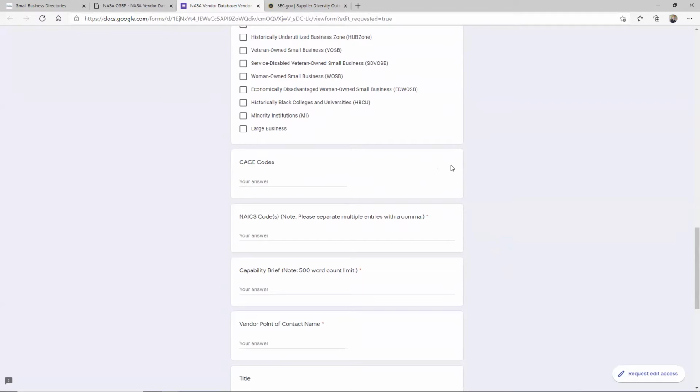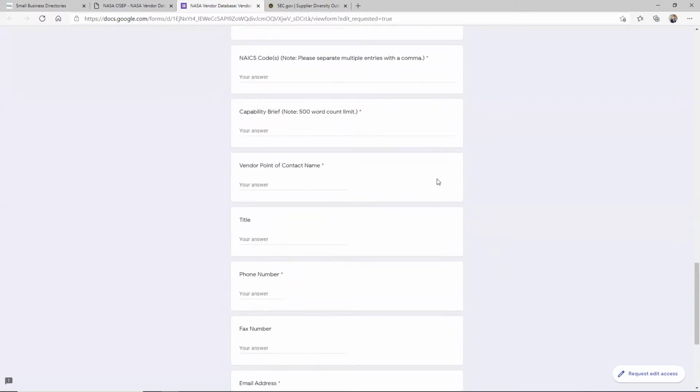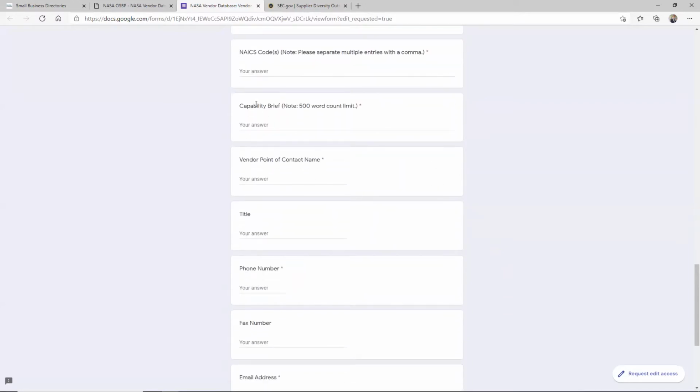And so, they're all federal agencies. They should be pulling from that one system, but they're not. So you can come in here. But this is the part I wanted to point out, right? It says capability brief. And I love how it says 500 word count. What if my words are 10 characters each? So that's always an interesting thing.